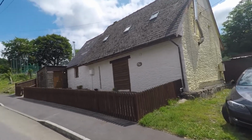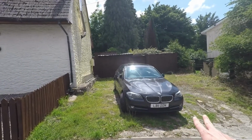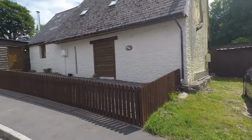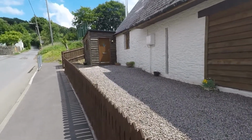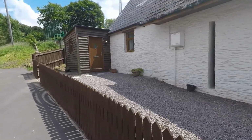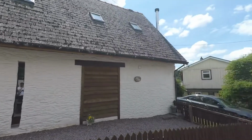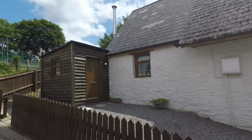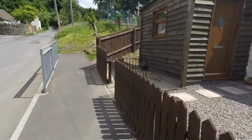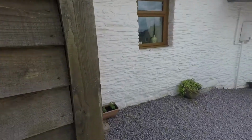So as you can see, we begin the tour on the outside of the property, where we have some off-road parking for a couple of vehicles, and we have a low-maintenance front garden. So I'll give you a quick scope of the area as well. So we'll come up the path then to the front of the house, where we'll begin the tour.